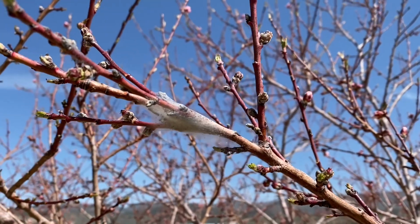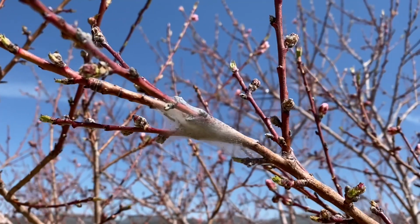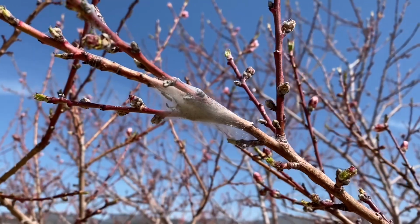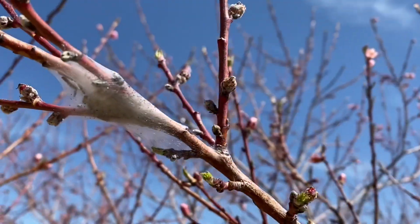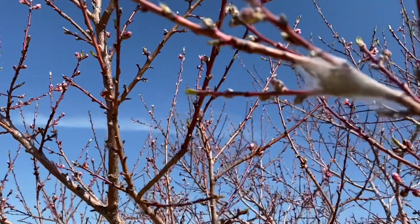So I come out today to look at my peach tree that's starting to bloom, hoping I can keep it from getting damaged in the freeze we're about to have. Although the weather is beautiful right now. And I found these guys. I had a few last year and I got them under control, but they're back.